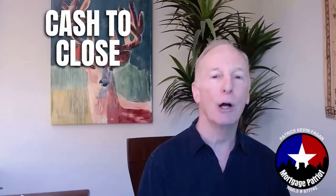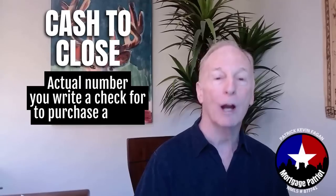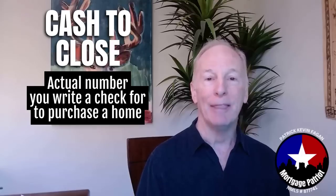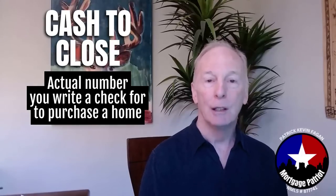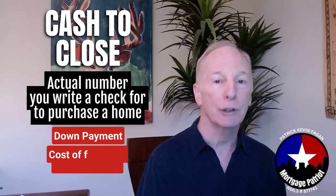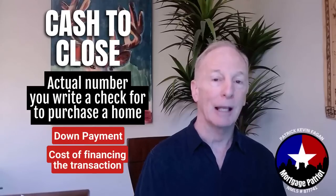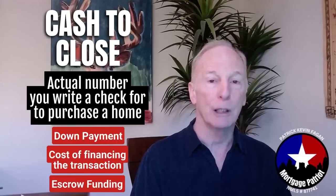So we're starting this strategy off with the notion of cash to close. Cash to close is the actual number that you're going to have to write a check for or wire money to the title company for the purchase of a home. And that cash to close includes 3 major components. What are those components? Number 1 is down payment. Number 2 is the actual cost, the hard cost of actually doing the financing or the transaction. And then lastly, the escrow funding. We're going to break down all those 3 right away.